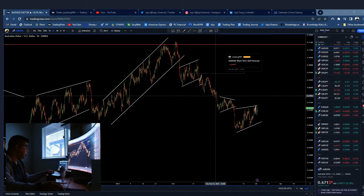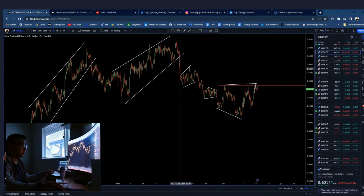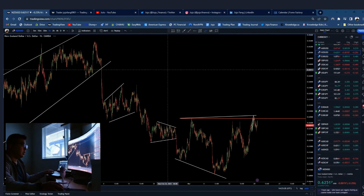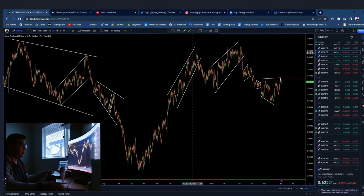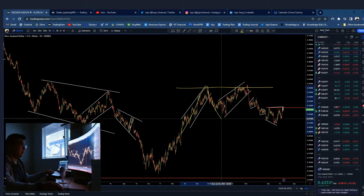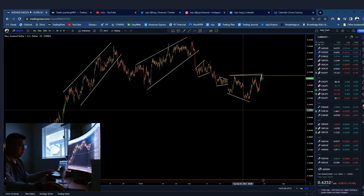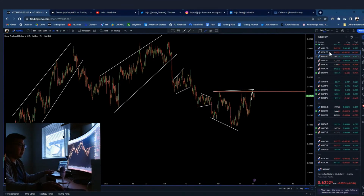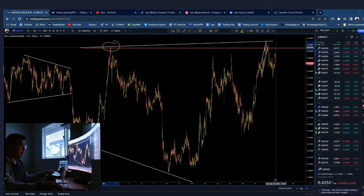So that's Aussie dollar. We'll look at Kiwi dollar. Someone mentioned Kiwi dollar long. I mean, it's kind of the same as Aussie dollar. The reason being, when I look at this chart, I still see this as a double top. I still see this kind of like an M-style pattern. So M-style pattern reversal. And this area of the price is similar to Aussie dollar, where price is at this previous high, right? We have a double top here.